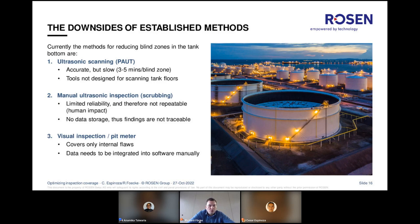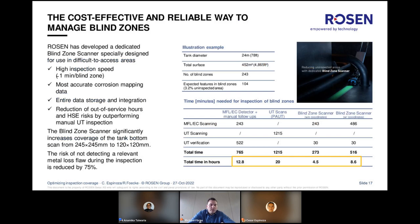So, due to these limitations, we thought, how can we overcome it and how can we optimize the inspection? And our blind zone scanner is specifically designed for use in difficult to access areas. The size of the tool is already fairly small, and we can inspect a blind zone, and here we mean the typical blind zones in the plate edges, in about 1 minute.